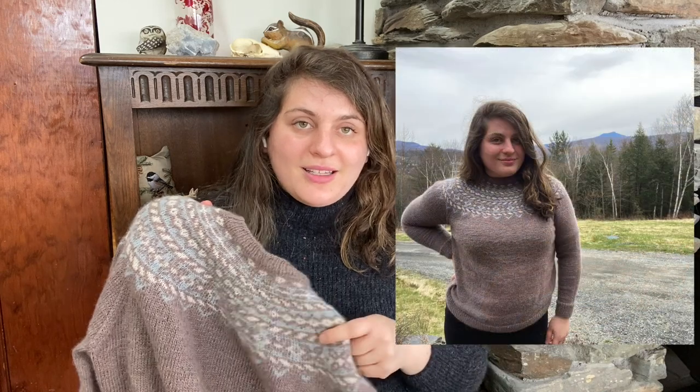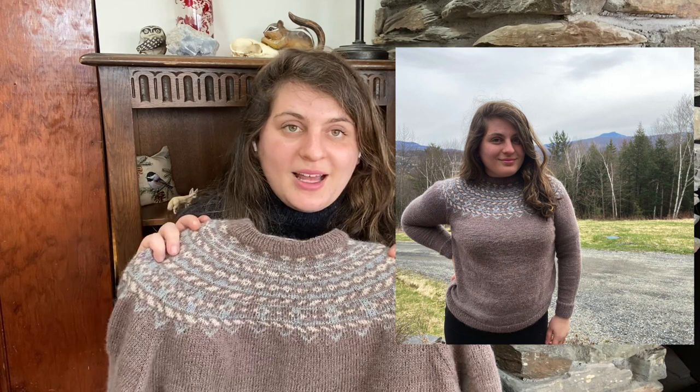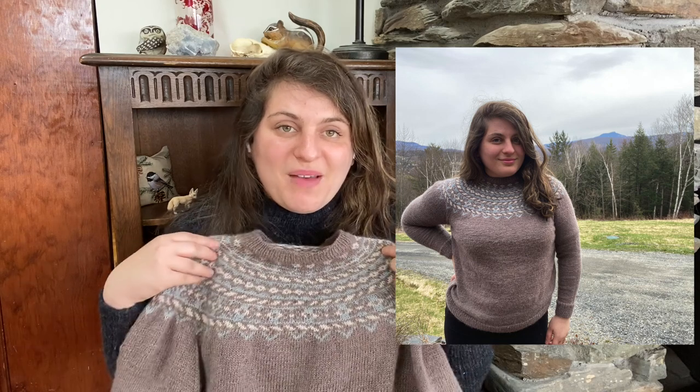I will put a photo of me wearing this sweater right here. It's actually still a little bit damp from blocking, but I did just take it off the blocking mat to take some photos. And I'm so happy with how it fits and how the color work looks.